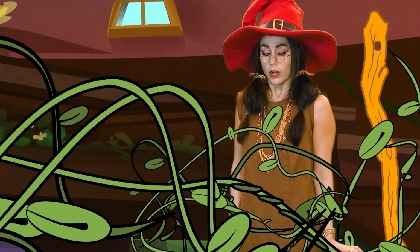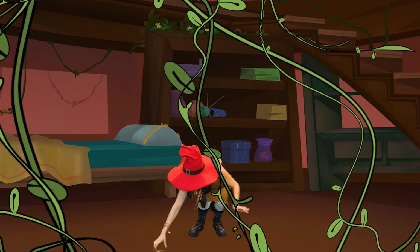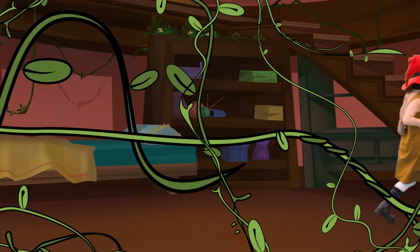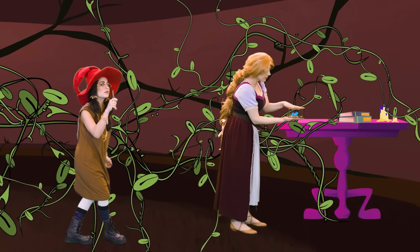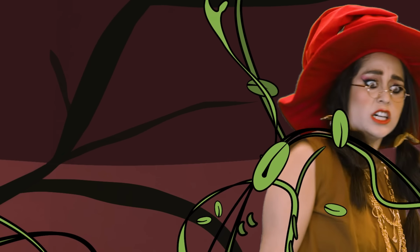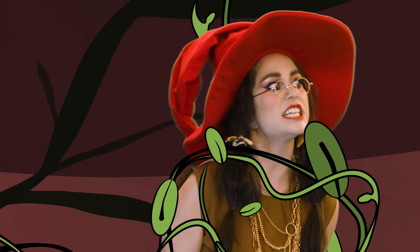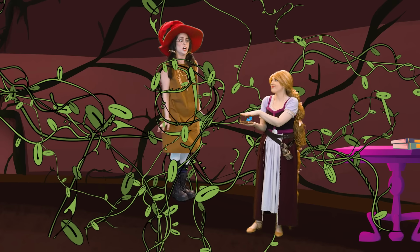Evil witch Camilla, on the other hand, managed to get rid of the ivy thanks to her magical scissors at that time. When she was about to secretly cut Rapunzel's hair, the ivy caught her again and wrapped her even tighter this time. What's going on? Let me go! I failed again! Rapunzel, your golden hair will be mine one day!